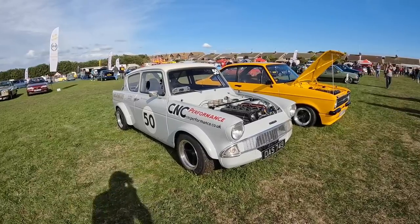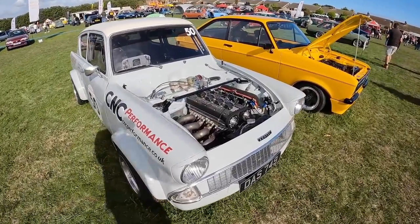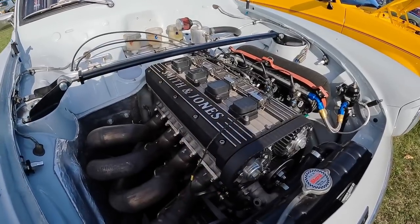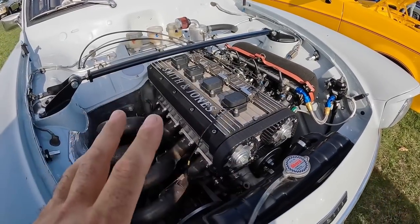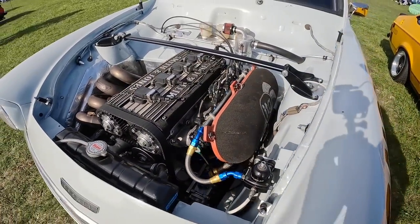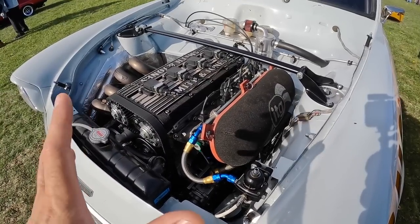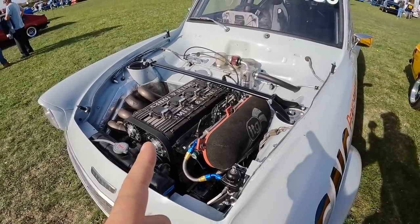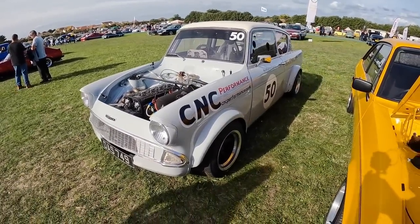Now here's an Anglia that quite a few people have been talking to me about, including Mike FPE. If you look in the bay, it's got a Smith & Jones lump in it. I think these are 2.5 litre, but yeah, they're NA four-cylinder engines based on a Cosworth, but they are completely made by Smith & Jones. Kind of like how a Millington is, but yeah, I think this thing's making about 350 brake, if I remember rightly, but awesome thing, loving the wide arches.